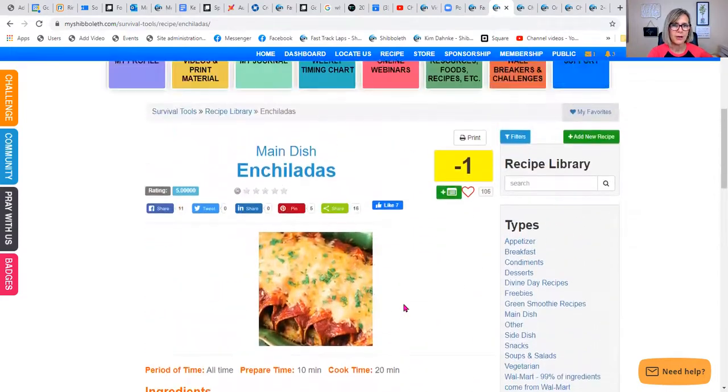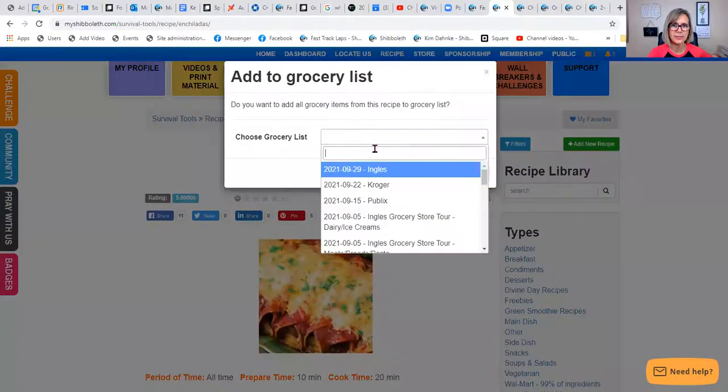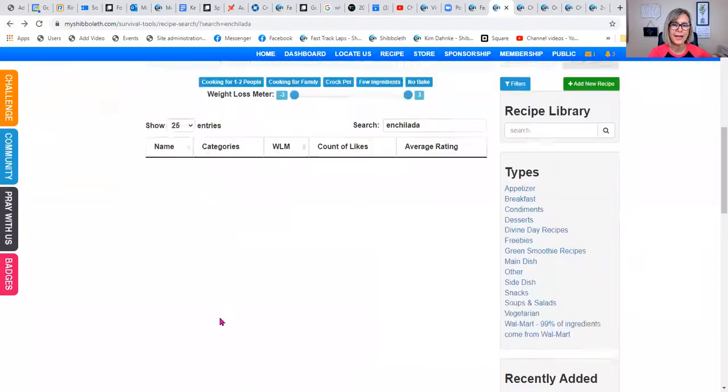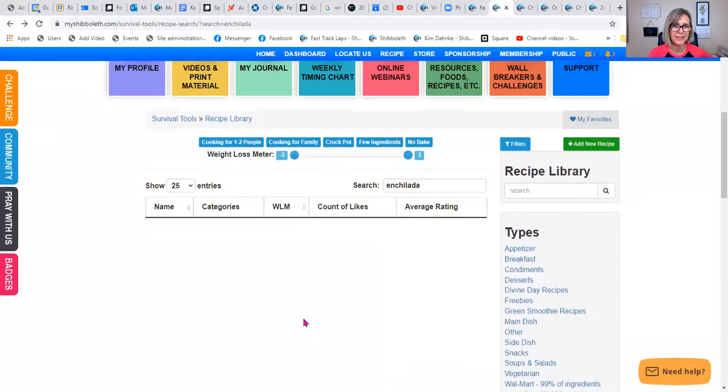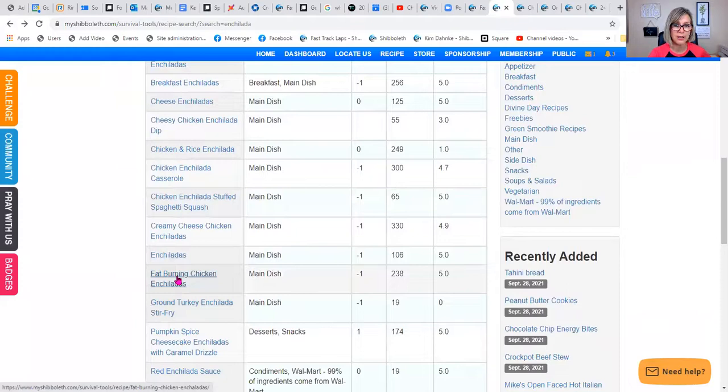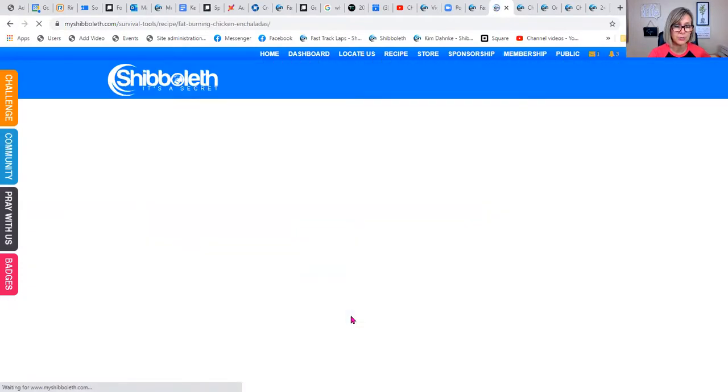Okay. Now, let's say we want to add that to our grocery list. We just simply click there and add it to the grocery list. Now I'm going to go back to the other enchiladas page, and I have made these. I've made the fat burning chicken enchiladas before, and they are really good too.